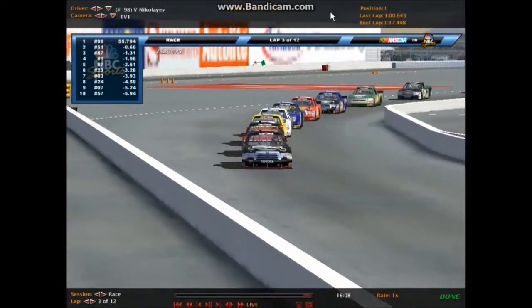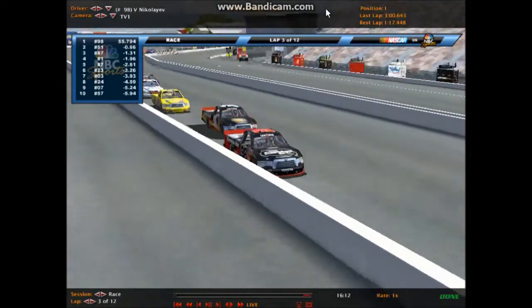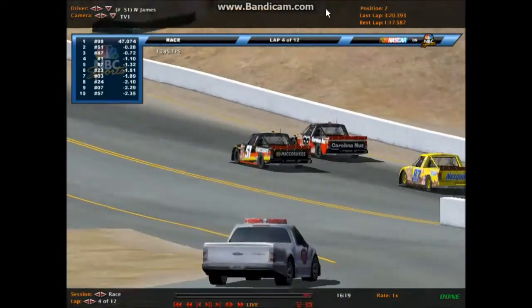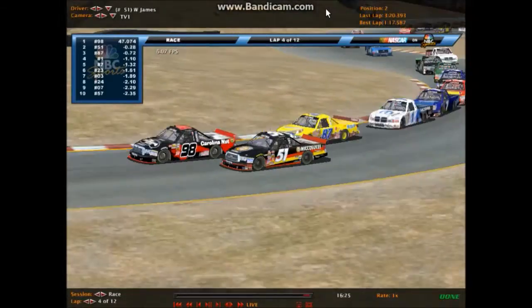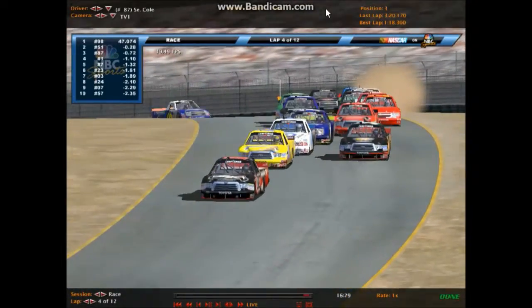got back just in time as Vitaly Nikolaev is just getting ready to hit the gas again. There he goes. Green flag's back out here from Infineon. Here comes Wayne James to the driver's left, looking for the advantage as they go through turn 1. But it's going to be back to Nikolaev off this turn. And Seth's going to try and make his best advantageous move, and he is into second.